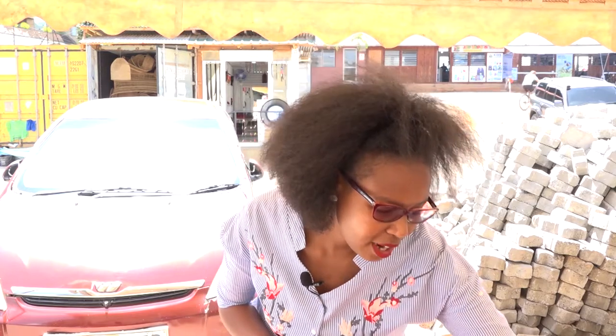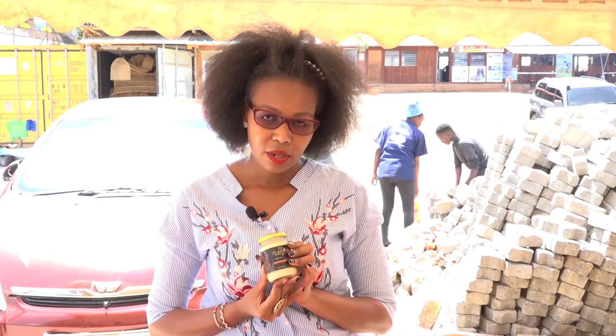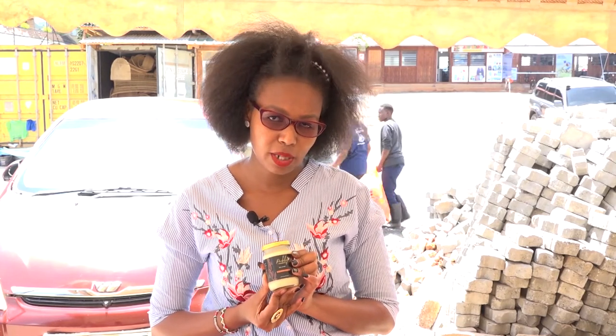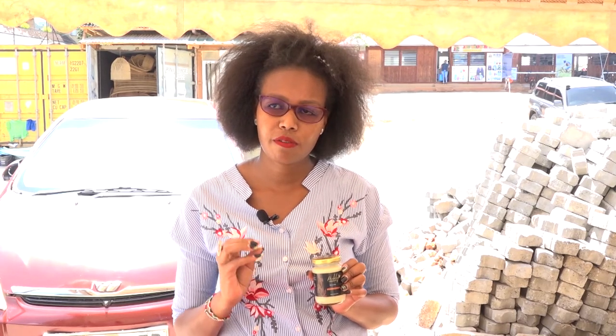Apart from that, I also have a mango butter. Mango butter is extracted from the mango seed, and it has a mix of shea butter. All these butters are good for people who have eczema, the skin condition, and they're also good for dry to normal skin. You can also use this one for hair growth, for hair nourishment, and most of all, it's just good for moisturizing the whole body.